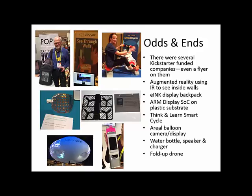Here was an interesting thing, a smart cycle for kids. This actually was a larger version of that with an adult on it. This was an ARM Cortex SoC on plastic that was shown here. I thought that was kind of neat. Building an ARM core, it's bendable. Flexible. Look at this thing. It's pretty floppy looking.